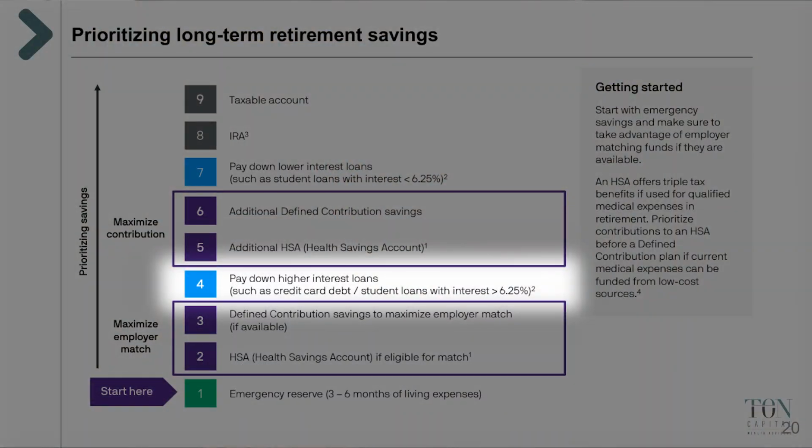Once those three things are established, hopefully we don't have a lot of debt on the books to begin with. But if we do, this is when we should start looking at paying down debt. Now, there's two different ways that we view debt: high interest rate debt and lower interest rate debt. So you can see by box number 4, we want to focus first on paying down those high interest rate loans. And a good rule of thumb is if those loans have interest rates at 6.25% or higher, that's a great place to start.